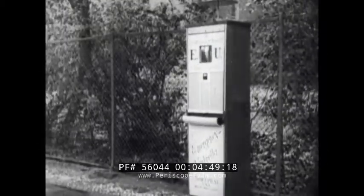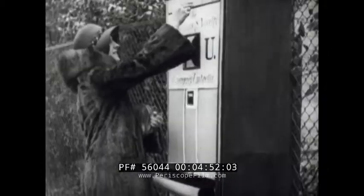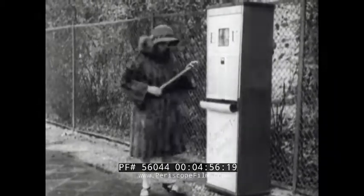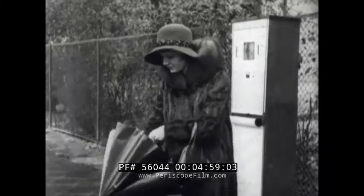It's a rainy day in December 1929, but Germans in Berlin say, "Let it rain, let it rain." And here's a very ingenious and handy reason why. It's an umbrella automat.